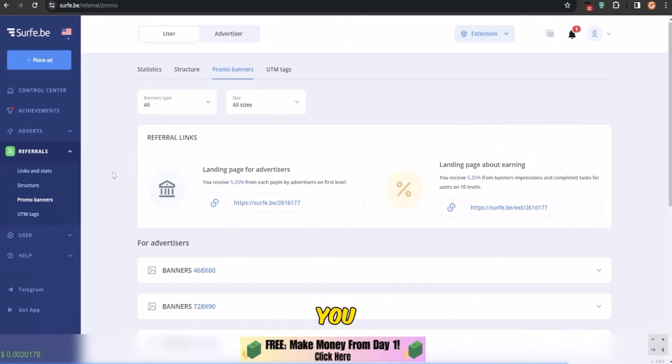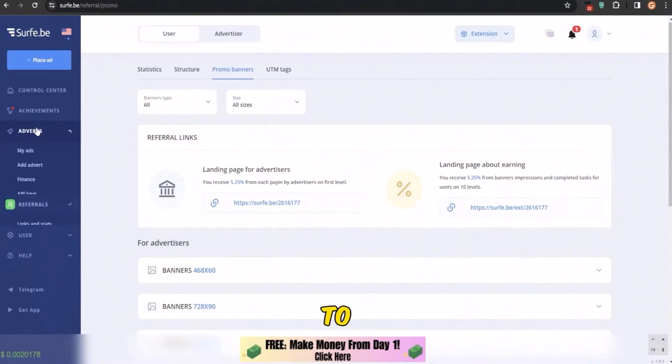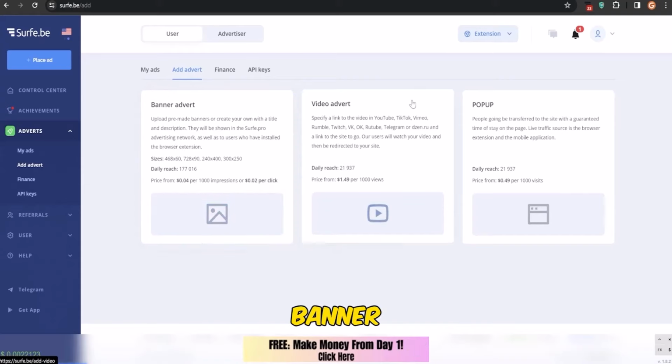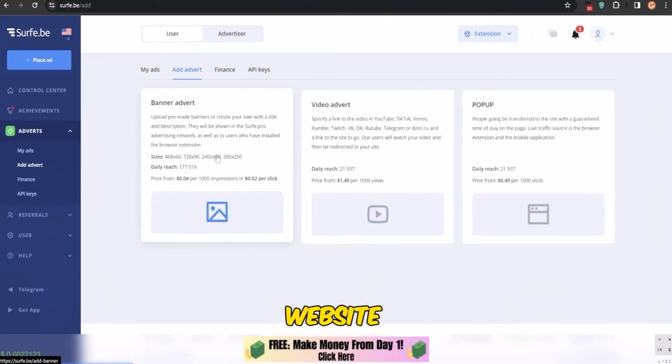By the way, if you also have your own website and you want to advertise it here to get visitors, you can also do that by going to Adverts and then going to Add Adverts. Here where it says Banner Advert is where you can add your website and get traffic.